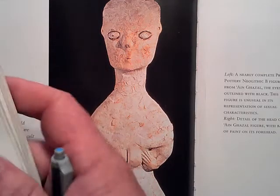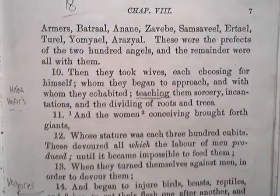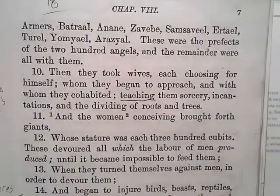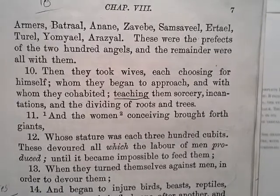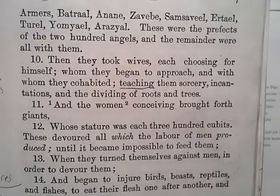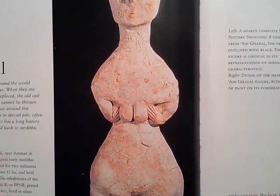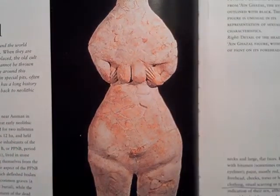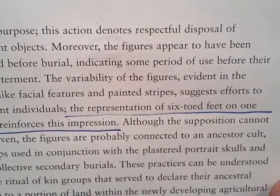And you have to remember, in association with the Book of Enoch, look here from verse 10, this chapter here. Then they took wives, each choosing for himself whom they began to approach and with whom they cohabited, teaching them sorcery, incantations, and the dividing of roots and trees. And the woman conceiving brought forth giants. So now you see the women, all right, associated with the fertility, the offering up of their womb, and then of course in the very same region you just saw recorded statues of beings with 6 toed feet.